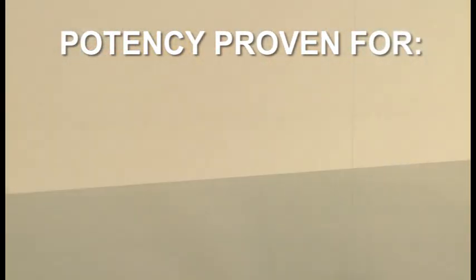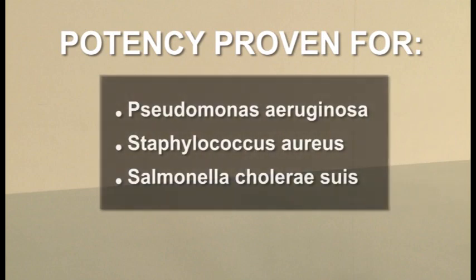Any germicide that is labeled as a facility disinfectant has passed the potency test for activity against 3 representative microorganisms: Pseudomonas aeruginosa, Staphylococcus aureus, and Salmonella choleraesuis.